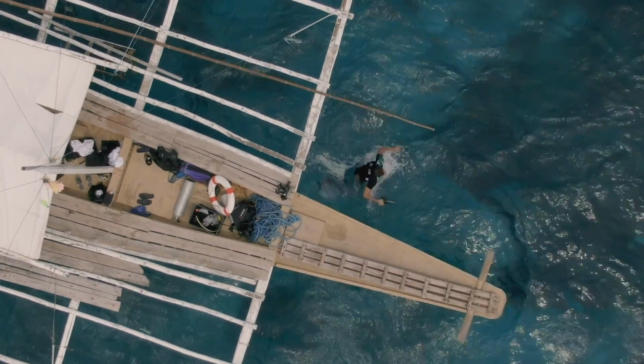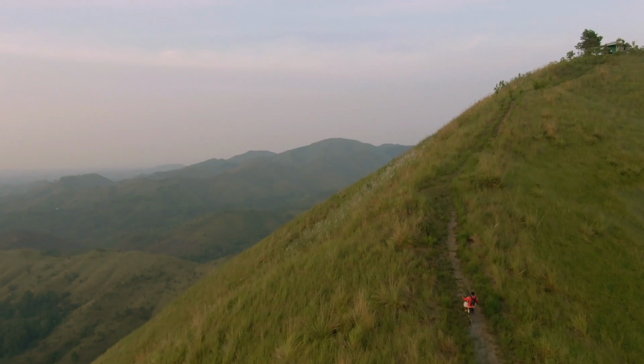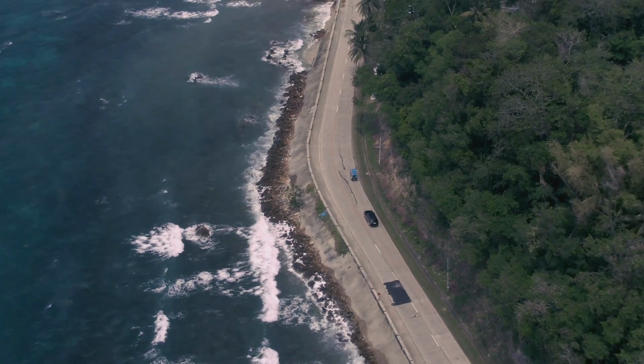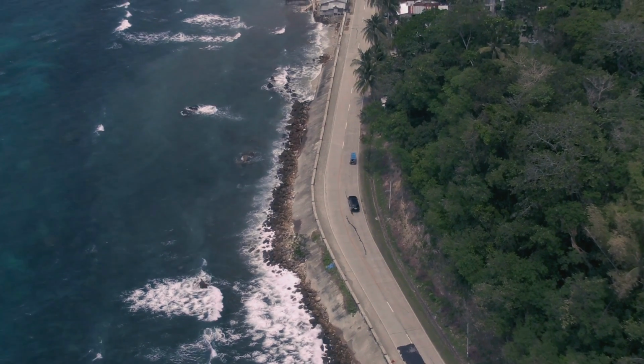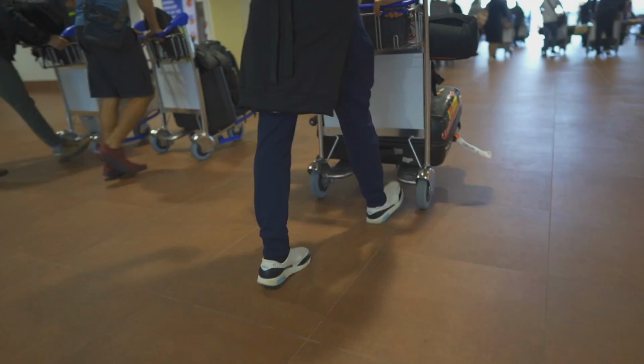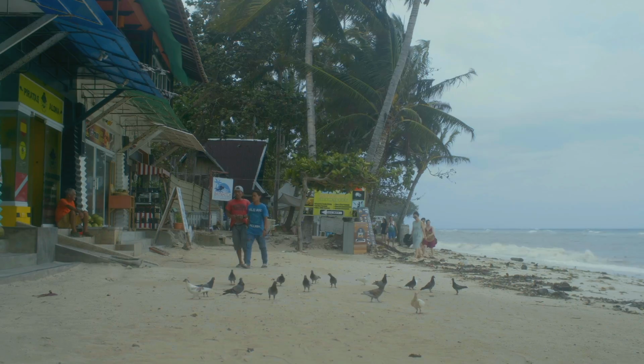You can feel it in the air that big things will happen in Bohol. It's clear that more people will come visit this island in the future. They have the airport and ports to accommodate lots of tourists, but before that, I hope that they put in place the rules, regulations, and infrastructure required for that to happen.